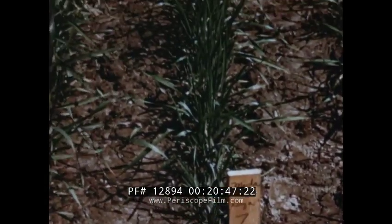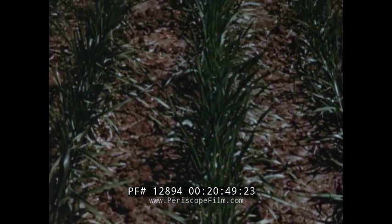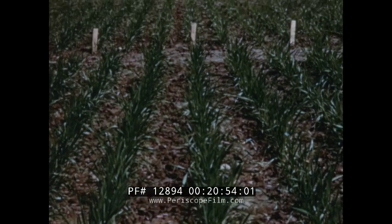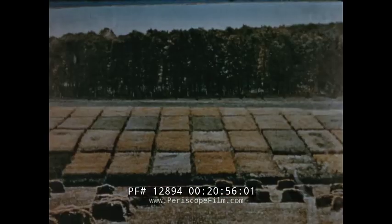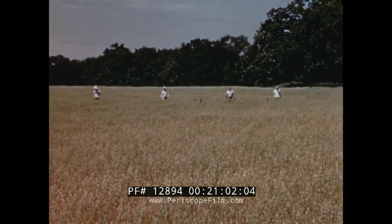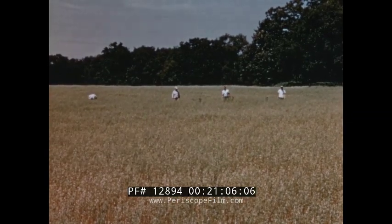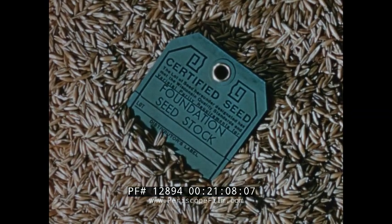Certified seed production means year after year of testing and retesting in the row nursery. Selecting outstanding superior grain through plot testing. It means thorough supervision and inspection of foundation fields. The mark of pure planting stock supplied each year.